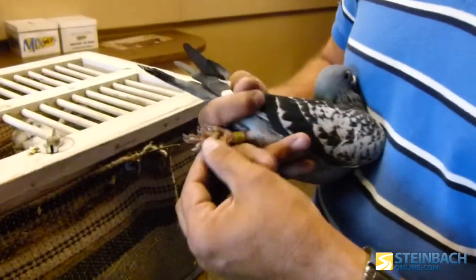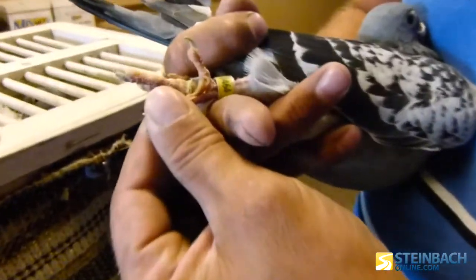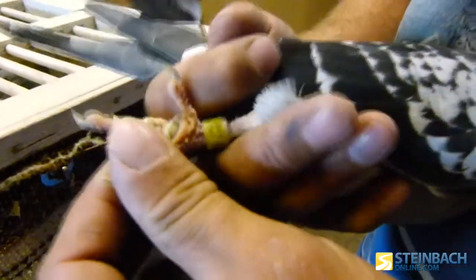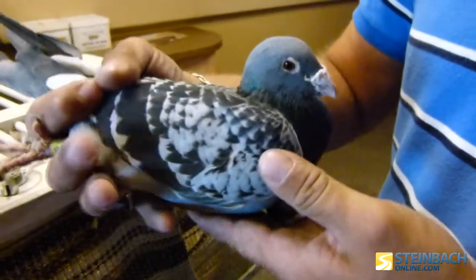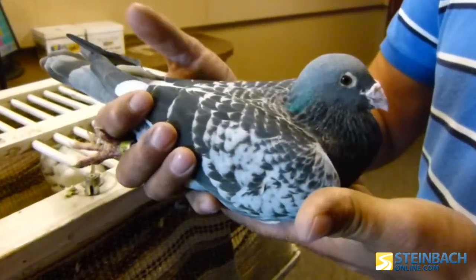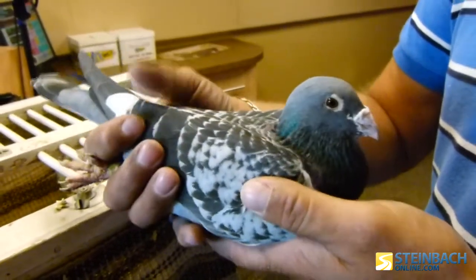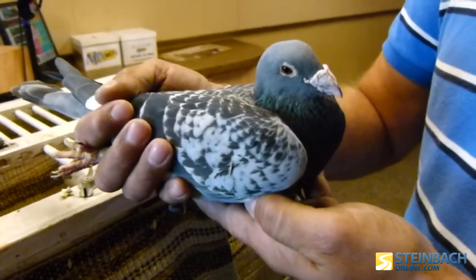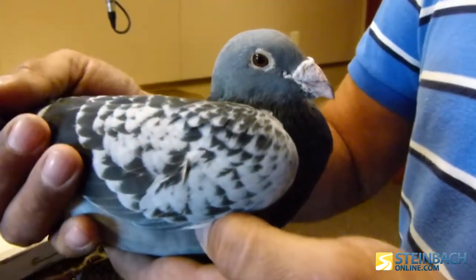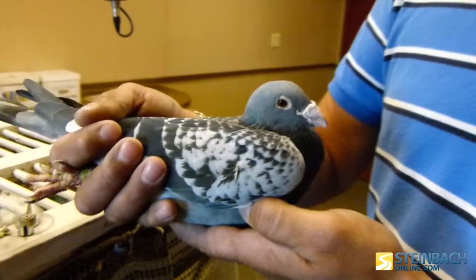This pigeon is number 464. He's from 2007, or born in 2007, and he has won 5 times first for me among a number of other prizes. So I value him highly. He is now in my stock loft or breeding program. This is his first year there, actually, so we have to see how he performs there.